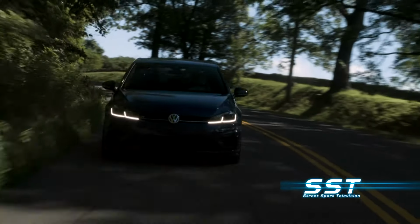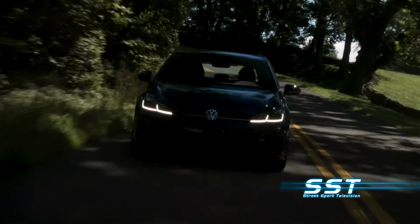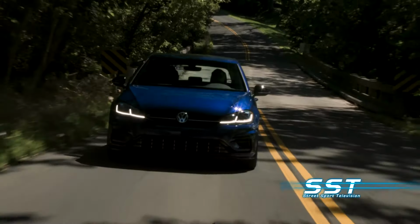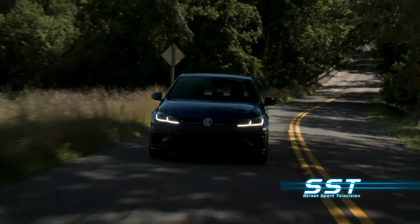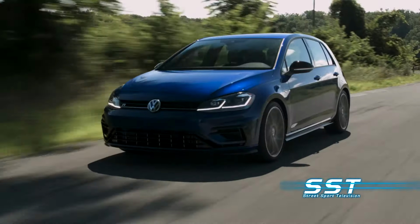The Volkswagen Golf has always been a great car, and with the Golf R, VW is taking this platform to new heights. The styling is understated, yet still sporty. It drives like a real sports car. In the hot hatch category, it stands out as a winner.